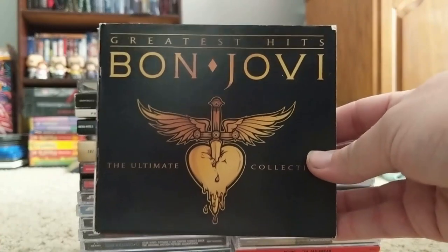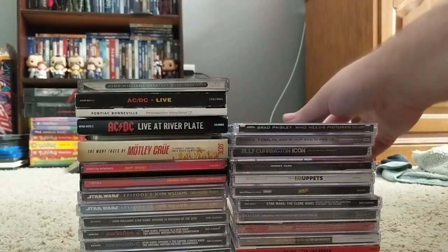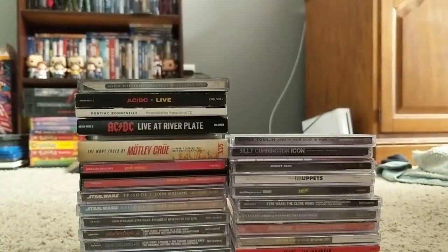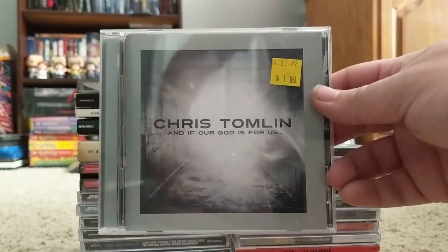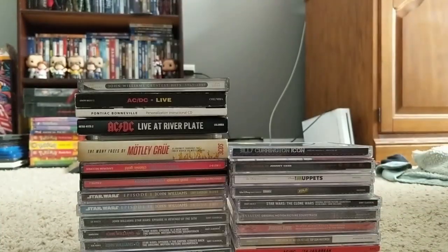And then the greatest hits from Bon Jovi. And I Lied to You. There is another Brad Paisley album here, Who Needs Pictures? I'm a Christian, so we gotta have some Christian representation here. Chris Tomlin, And If Our God Is For Us. You can see I got that on clearance at Half Price Books for $1. Great album, too. That one's really good.